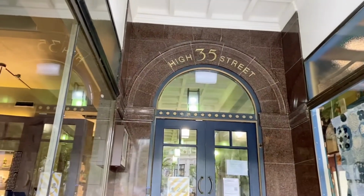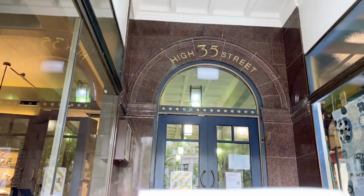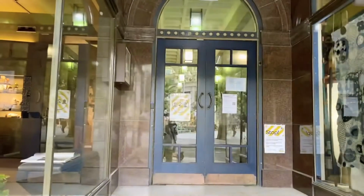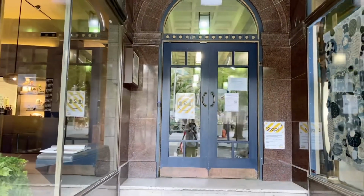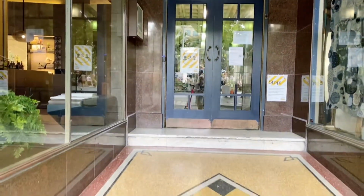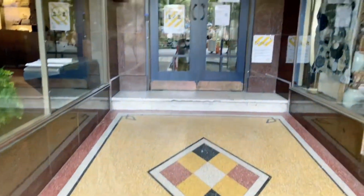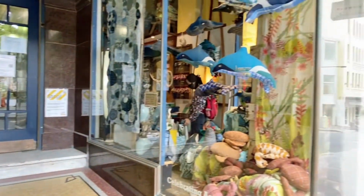This is Pink Neon Sign, and they're one of our Realness operators. So pop in here, see the girls, get a coffee, get a sandwich, get something yummy to eat. When the doors are open, just walk right to the end of the hallway, over the diamond, and you'll be there. They're right next to Parmenesia, so you can do a little bit of shopping at the same time.